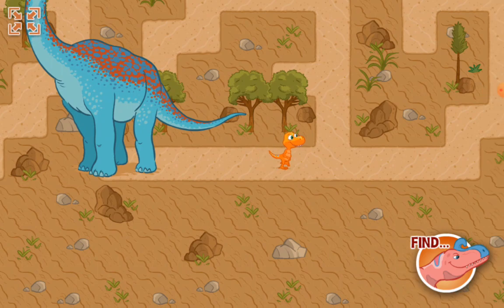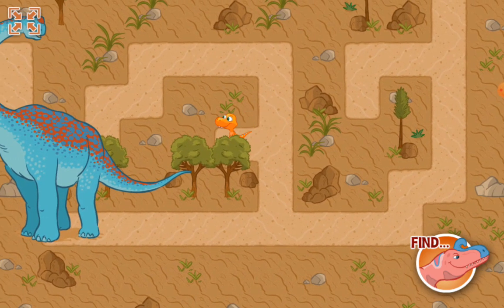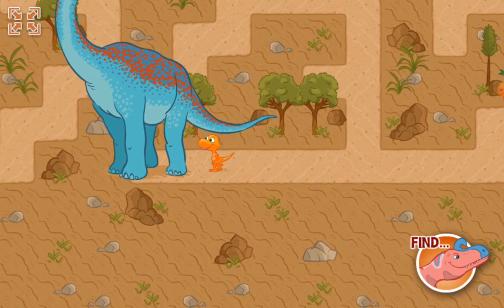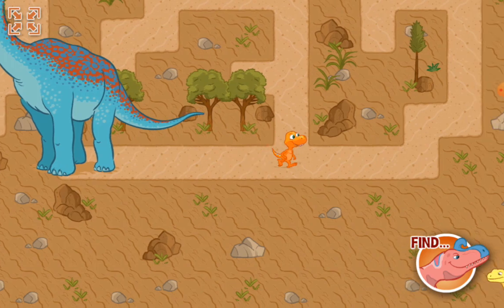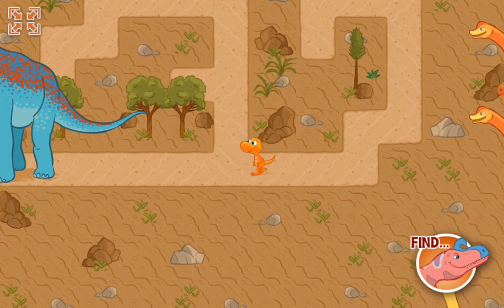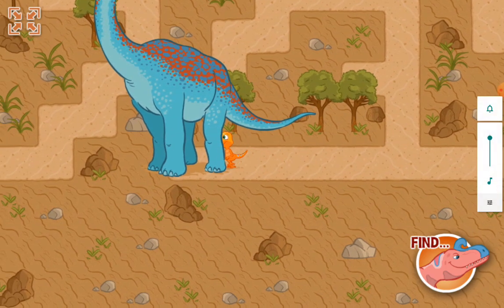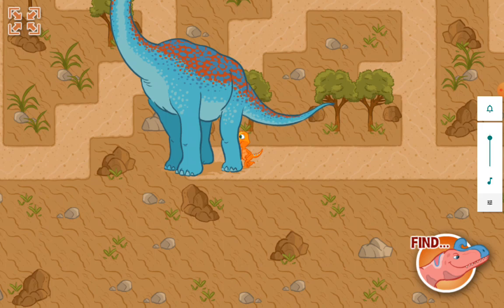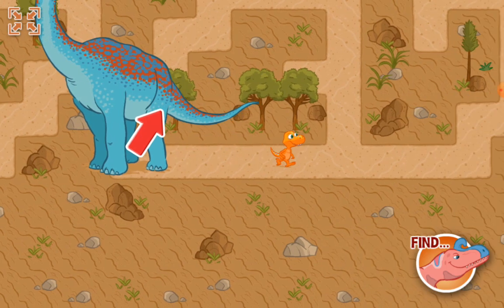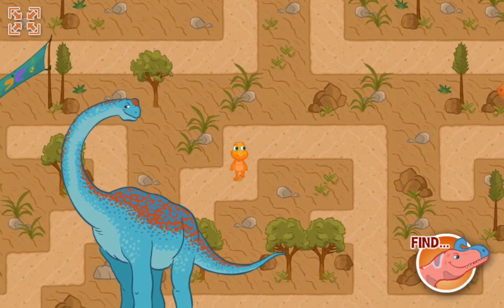Hi, Argentinosaurus. Tell me about yourself. Us Argentinosaurus are herbivores. We love leaves. You got any leaves? Hi, Argentinosaurus. Have you seen King? I'm so tall, I can see King Krylophosaurus right now. He's over there!